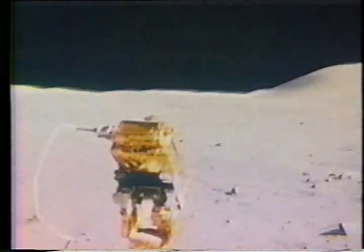Oh, as we drive up sun here, I can see Mount Hadley, and the linear patterns in it are really remarkable.